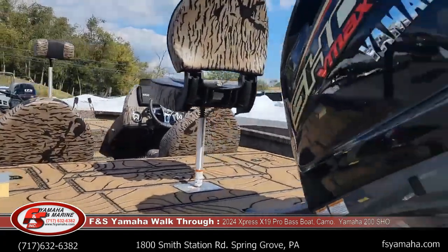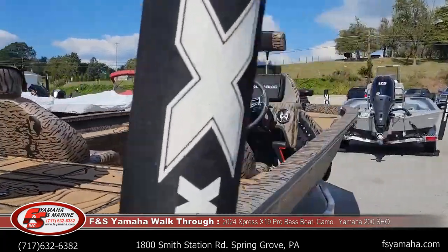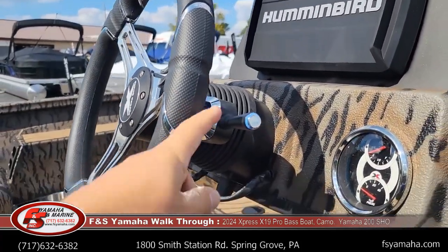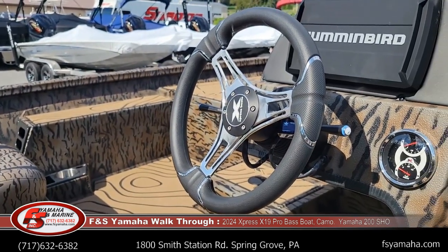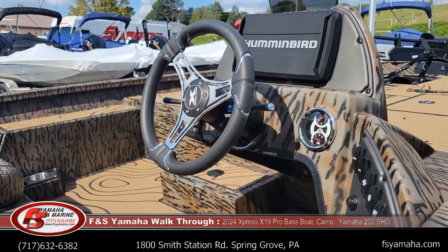And then also, when we upgrade to hydraulic jack plate, we also upgrade to dual blinker trim. So one switch behind the steering wheel will control the trim, and the other one on the other side controls the hydraulic jack plate. It's important with a high performance boat like this to keep both hands on the wheel, so that's why we upgrade to that.